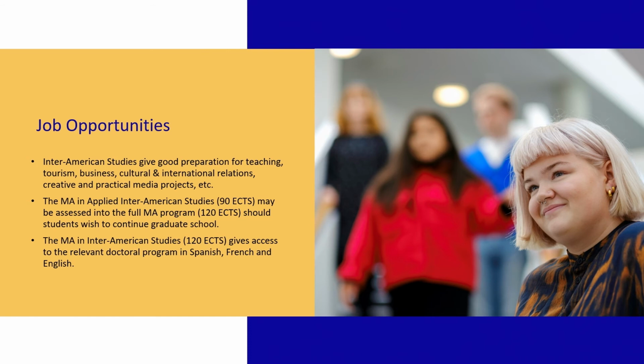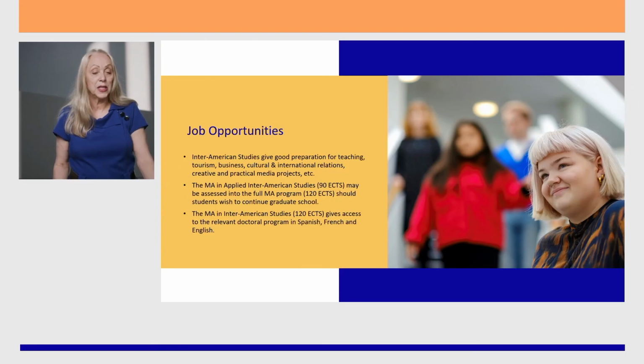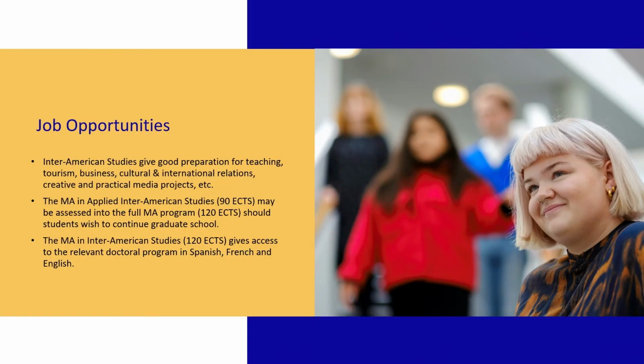Now, job opportunities. As with all university studies, it sort of depends on what you do with your degree. But Inter-American Studies give good preparation for teaching, tourism, business, cultural and international relations, creative and practical media projects, and whatever you think up. The MA in Applied Inter-American Studies may be assessed into the full MA program if you want to continue graduate school.